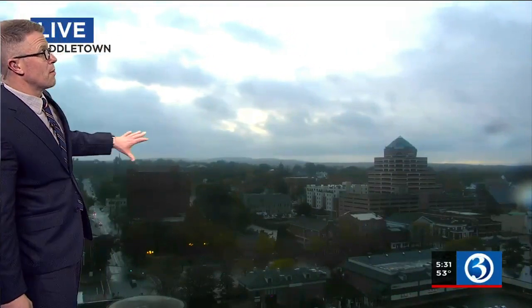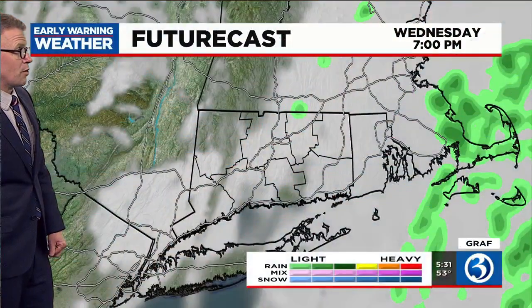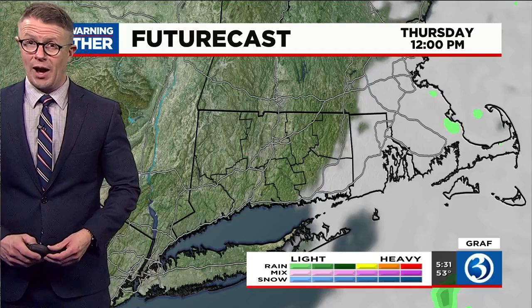Perhaps you've seen a few breaks in the clouds in your community. So as the sun is setting, some more breaks will be possible. Our view from Middletown showing still a lot of cloud cover, but the general theme this evening will be for the cloud cover to move out from west to east, going mainly clear tonight, setting the stage for a beautiful day tomorrow. Certainly a dry, brighter day.